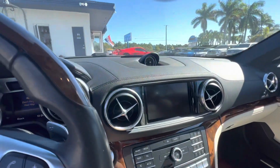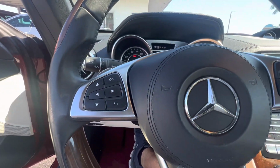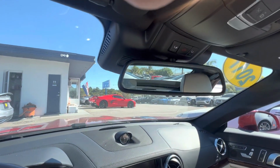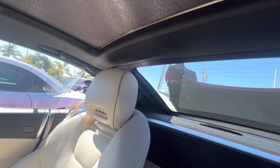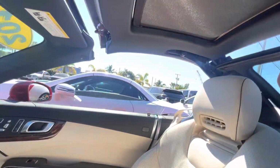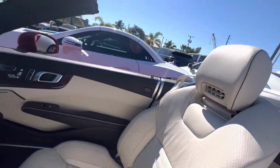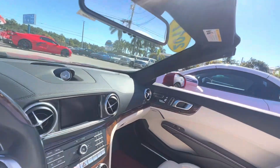Let's get in here and start her up. Exhaust has a nice note to it. Let me show you the top operation. Go. So the top works perfectly. Go ahead and shut it up.